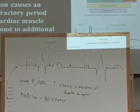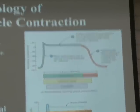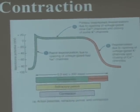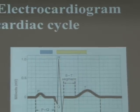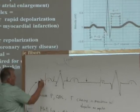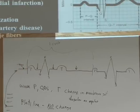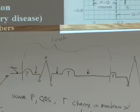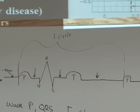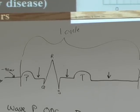So now, I'll just go back to this one. So, notice that where we're going to start right here is approximately minus 90. So, where I start this EKG, my membrane potential is not changing, and it's staying at approximately minus 90 millivolts. But because it's staying at minus 90, there's no change, right? So, from minus 90, where is a depolarization going to carry you? Anybody remember? In terms of membrane potential.